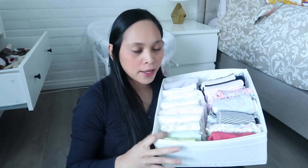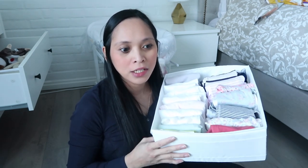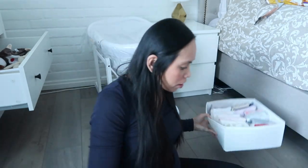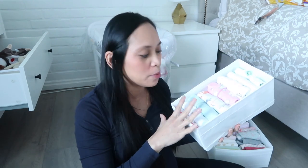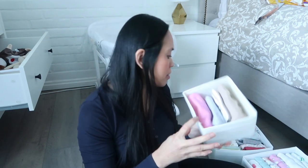I have already organized the clothes here. Here are the onesies and here are the outfits. These clothes are only size 50 to 56, so they are 0 to 1 month size clothes. And here are her pajamas. Because she's sleeping here, I put all her smaller pajamas in here. And then here are her small pants. I'm going to just arrange this in the second drawer and then it's fine.